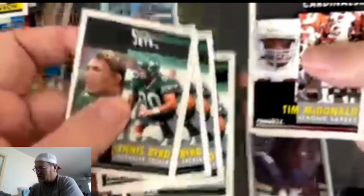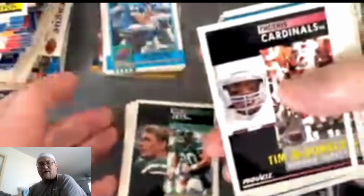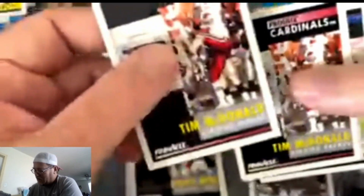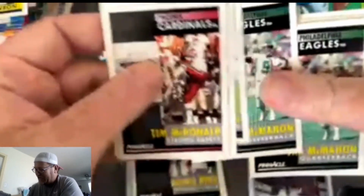Dennis Byrd. He played for the University of Tulsa and ended up being paralyzed. Wasn't supposed to walk again, and he's up with assistance, of course, with some canes.